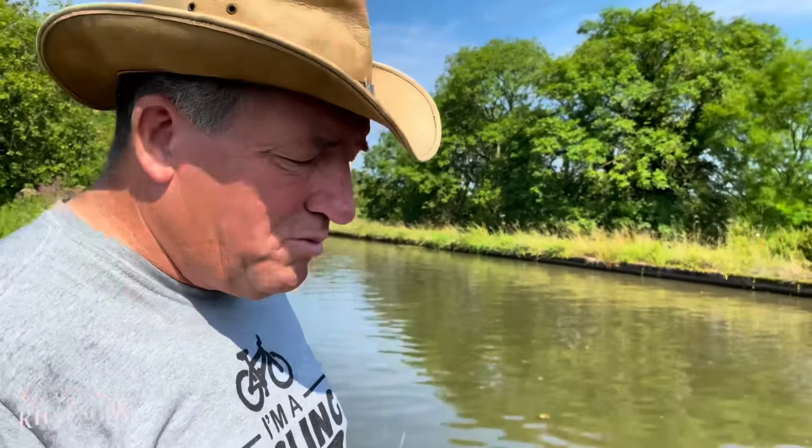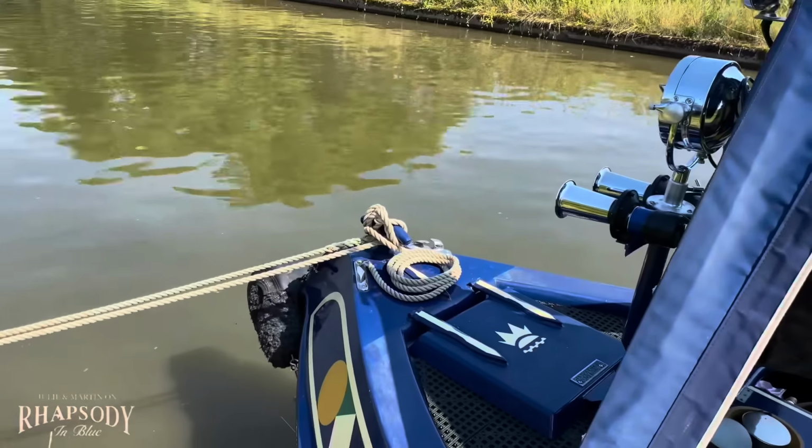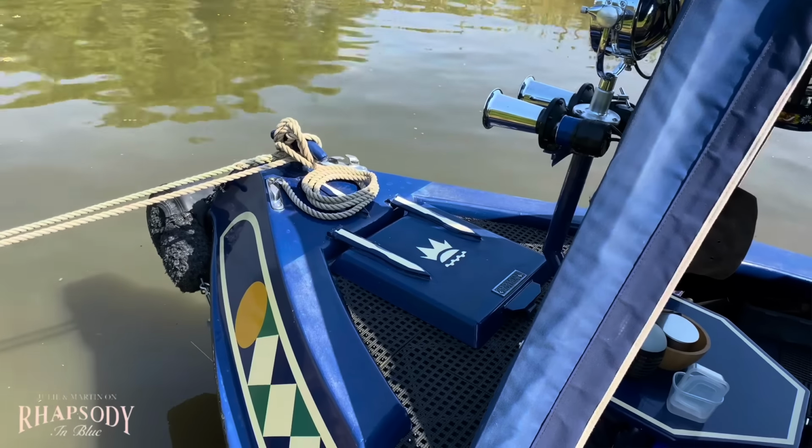Yeah, so we've got a few things that need doing, haven't we? Yep. So we're just going to do a couple of things, some checking, other jobs like that, ready for our BSS, and then hopefully, fingers crossed, we shouldn't have any problems. Yeah, so first things first, you've got to get the gas bottles out of the locker.